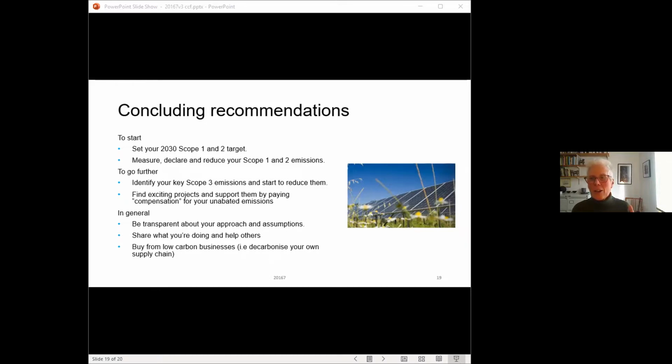To go further, identify your key scope 3 emissions and start reducing them. Don't bother to find everything, but just find the ones that feel really important to your business. And in terms of offsetting, find exciting projects and support them by paying compensation for your unabated emissions.